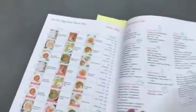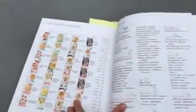But let's get into the meal plans. There's meal plans with grocery lists for you. There's weight loss meal plans. There's even, let's see, jump to egg-free meal plans for those of you who need to be egg-free. Again, another common allergen. There's also nightshade-free meal plans and vegetarian meal plans.